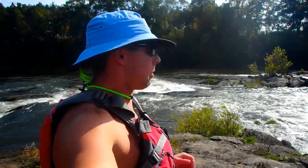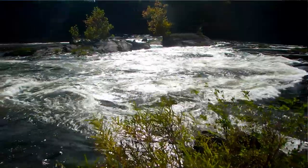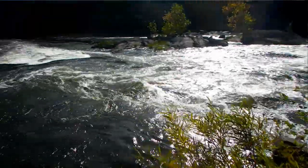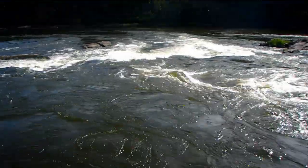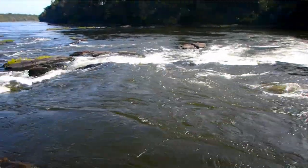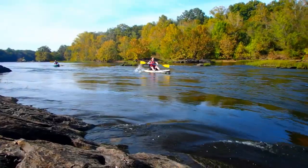The right side is supposed to be a class 3 rapid. Of course, the water's not as high as it normally is, so the rapid's not supposed to be as bad as it normally is. This is it. We're going to try it. Should be exciting. Hopefully we can get down to the bottom and come back up and try to muscle the kayaks back and try it again. Okay, here we go, baby.